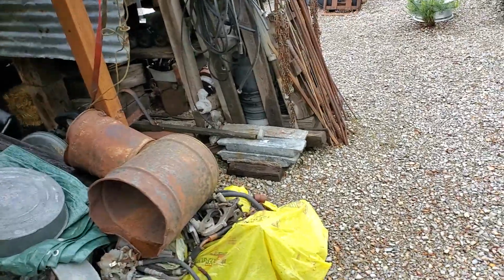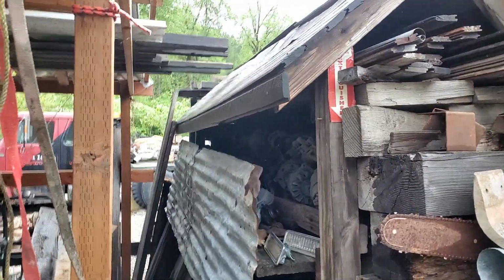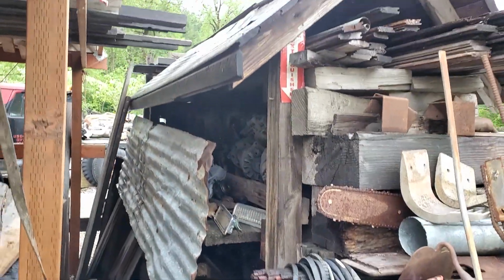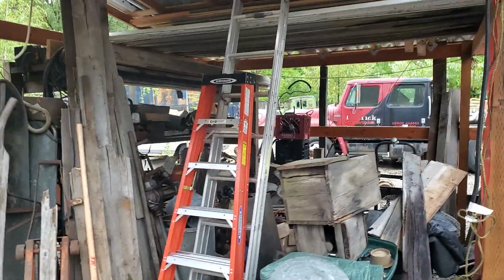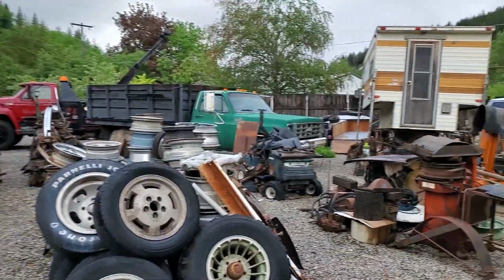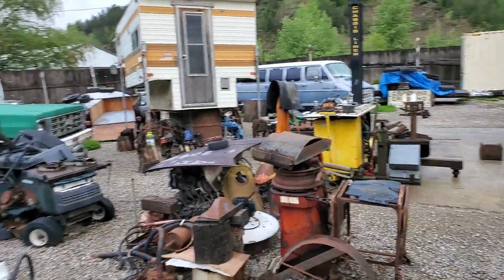Boilers, lots of boilers, big old 100-pound lead bars. And in here, I don't know if you can see this, but just starters and generators and alternators. And these were all kept inside. I put them out here. I'm trying to keep that building clean. Again, I'd show the inside of the building, but that's a lot in there. A lot of old stuff, tools and everything. Not too antique-ish, but there's a lot of stuff.